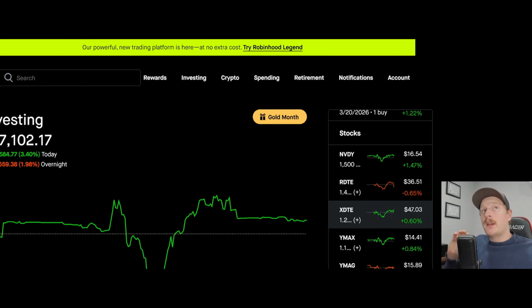Or NVDY, the way that I have my account set up, I have 3 tiers of high income ETFs. Tier 1 is very high volatility, which means high NAV erosion potentially, but a higher premium. They tend to NAV erode a little bit more depending on the fund, of course, and depending on the market conditions. But the distribution is going to be higher and the share price is going to be lower. So you can buy a lot more shares at a lower price and get a higher distribution than some of my other tier 2 and tier 3 funds.